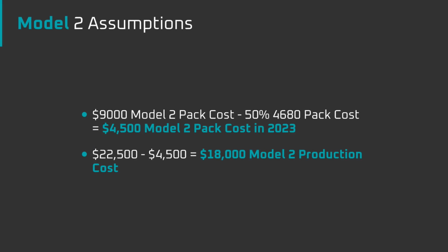Tesla's 2018 pack cost was estimated at $135 per kilowatt hour. If we assume the pack cost could be cut by at least half from $135 per kilowatt hour in 2018 to around $67 per kilowatt hour in late 2023, the result would be a $4,500 cost savings for the Model 2 battery pack. That $4,500 drop in battery pack cost from a total vehicle cost of $22,500 would net an $18,000 production cost for the Model 2 when it hits scale in 2024.